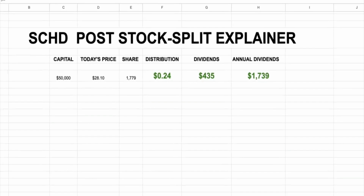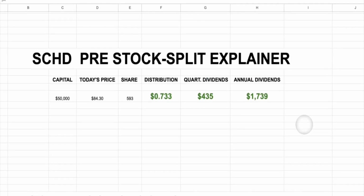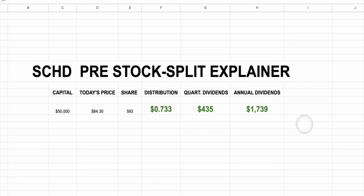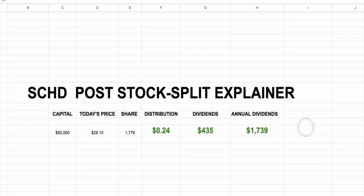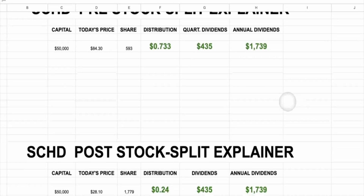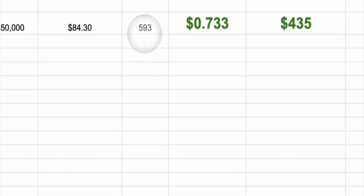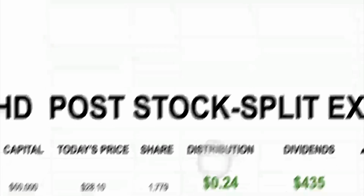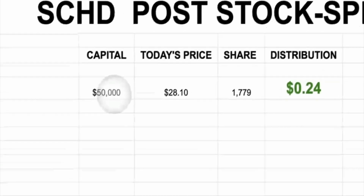There's one question someone asked me: should I buy this stock before the split or after the split? My answer is there actually won't be any difference. If you buy now, this is exactly what you're going to get. After the split, if you have, let's say, 593 shares, it will be just 1,779, but the amount of money you invested will be the same.